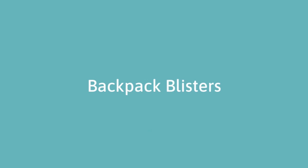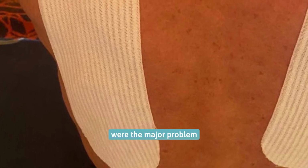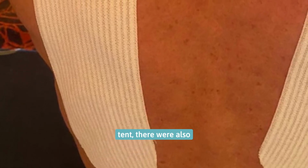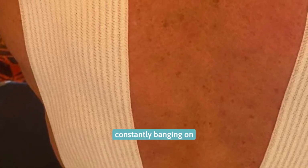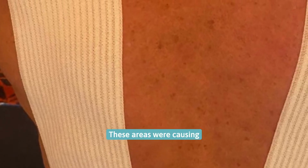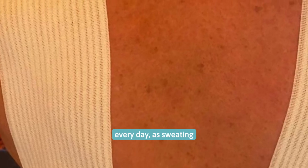Backpack blisters. Although foot blisters were the major problem arriving in the medical tent, there were also other problems, such as blisters and open wounds due to the backpacks constantly banging on the skin of the lower back and shoulders. These areas were causing huge amounts of problems for the participants. There were large painful wounds that had to be constantly redressed every day, as sweating would add to the issue.